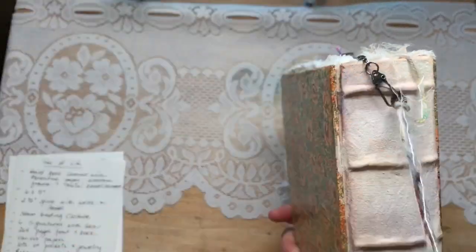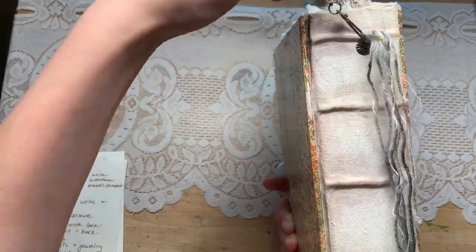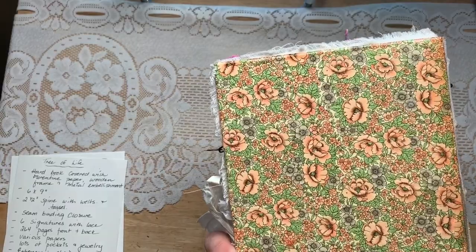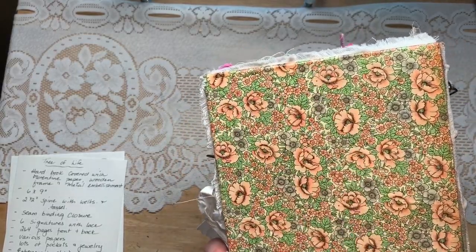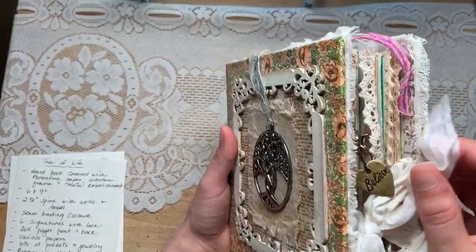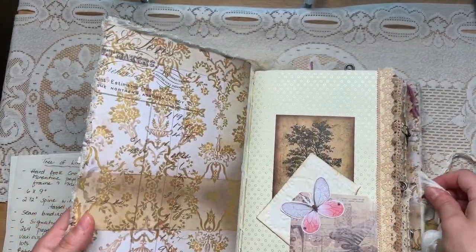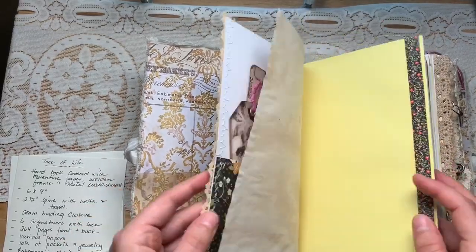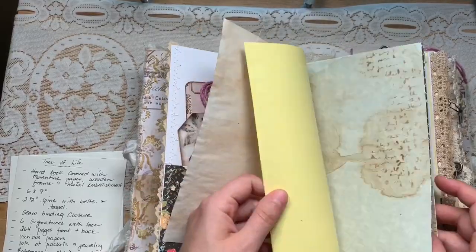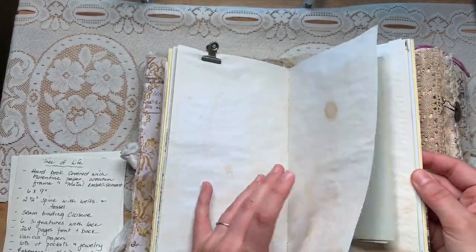There's a yarn tassel. Then this has a Tree of Life and a leaf. Look at that paper. Oh, so beautiful. Oh my goodness. Look at this book. It is so precious. Definitely loving it.